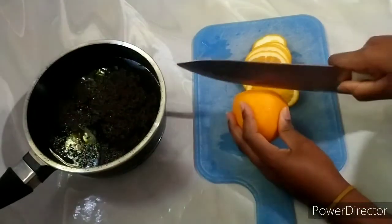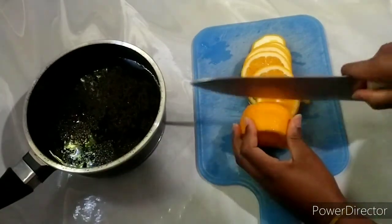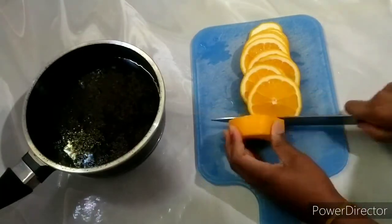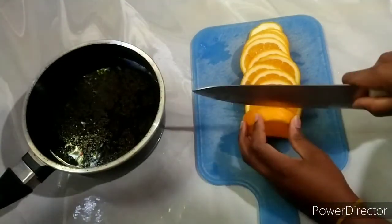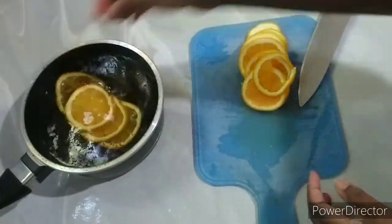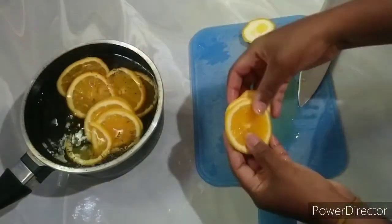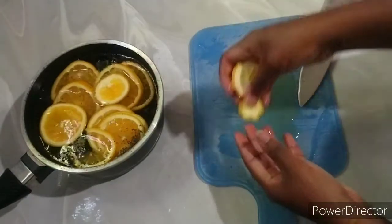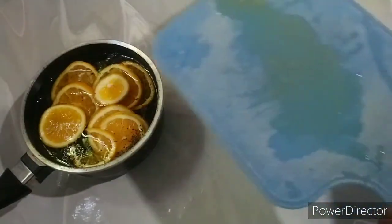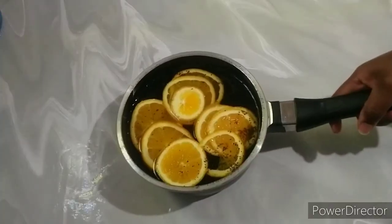The interesting thing about this drink is that you can either choose to have it hot, as we'll be doing here today, or on hotter days you can add ice cubes to it and make iced tea. I am adding all of the orange slices into the saucepan, other than these two because they barely had any orange flesh on them, as well as some of that juice that had spilled over onto the cutting board.